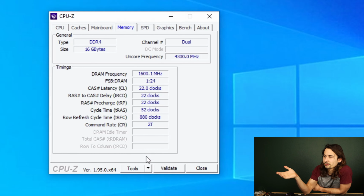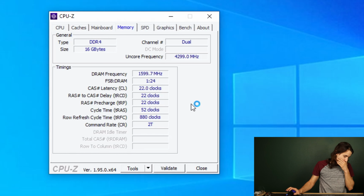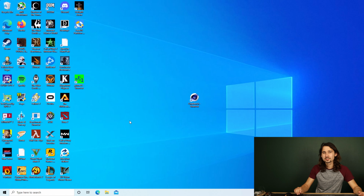Obviously, DRAM frequency is double data rate, so it's twice whatever that number is up at the top. So we're running at 3200 megahertz, but we're running at CL22. That is awful RAM timings. And to make it even worse, it is on that X16 memory layout.